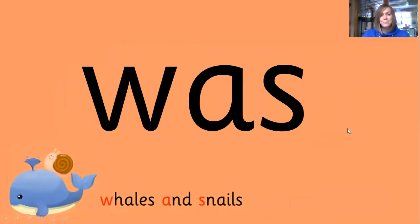Now let's have a look at our next one. Was. Do you remember we had those 2 animals that are very good friends? But they're quite strange animals to be friends together. We've got whales and snails. So we've got to remember that the word was has a w for whales, a, and s for snails. Whales and snails. So we can't get tricked out because it sounds w-o-s, like we should have an o in there. So we've got to remember it's the a, whales and snails.